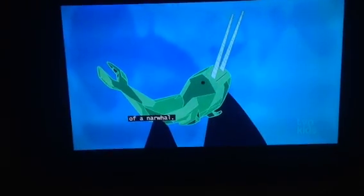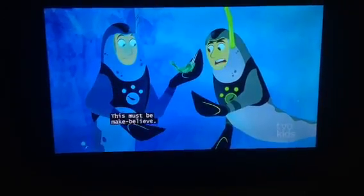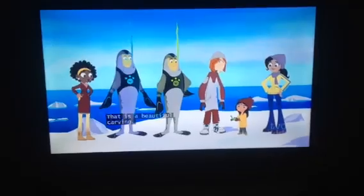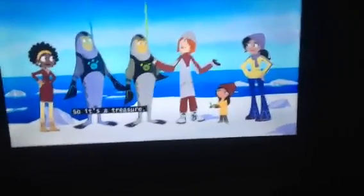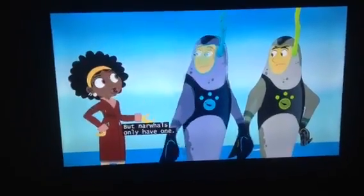Of a narwhal. Two tusks? This must be make-believe. A narwhal with two tusks? Can this be true? Oh, wow! Cool! That is a beautiful carving. And you found it at the bottom of the sea, so it's a treasure. But look closely. Notice something really cool about it? Two tusks! But narwhals only have one.